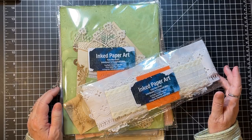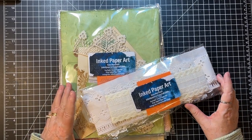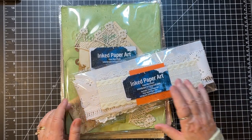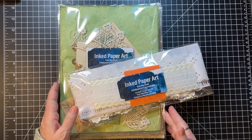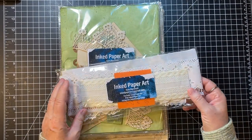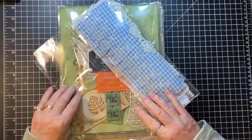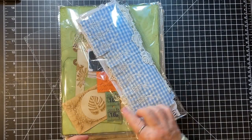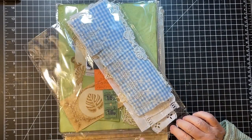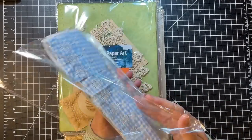So here we are today, and first of all, we have Inked Paper Art, and that's my pal Kate. I'll show you what Kate sent today. Okay, so let's see, what did she send today? Oh my goodness, look at this lace. Oh boy, isn't that fun? Love some gingham. So fun. Okay, let's pull her out because there is a note.